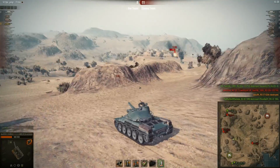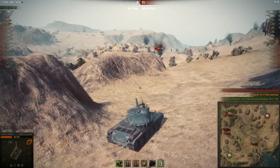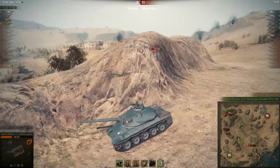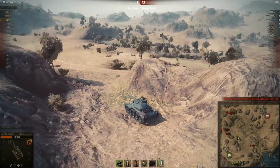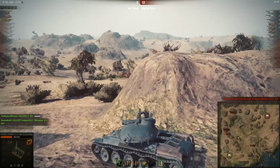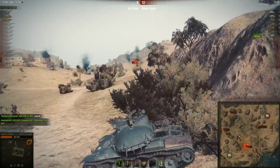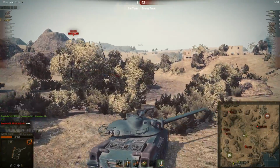We're then able to take out the T-62A and continue to move across the map. And we are the last tank left. I believe it's going to be pretty damn difficult to win this game, but I'll give it a damn good try. Artillery! Woo!